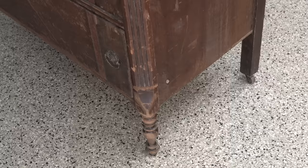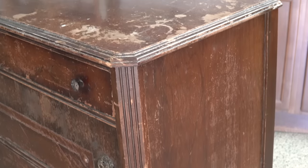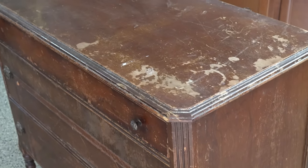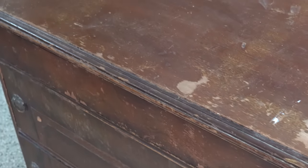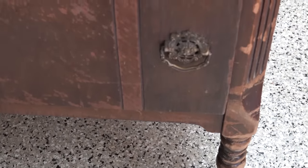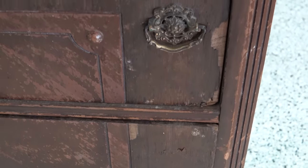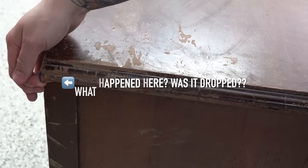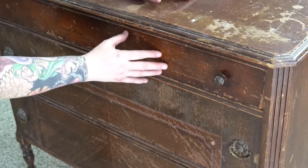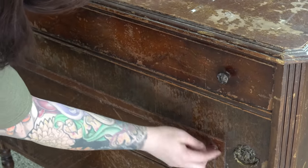One good thing I have to say about this piece, though, is that it is quite sturdy. Everything fits nice and tightly. There are no loose joints or anything like that that I can tell off the bat, anyway. There are quite a few areas on the front where the walnut veneer has chipped off, or is chipping off. It does have a beautiful veneer on the front, but I'm not sure what it's going to look like once we get all this finish off and make the repairs.